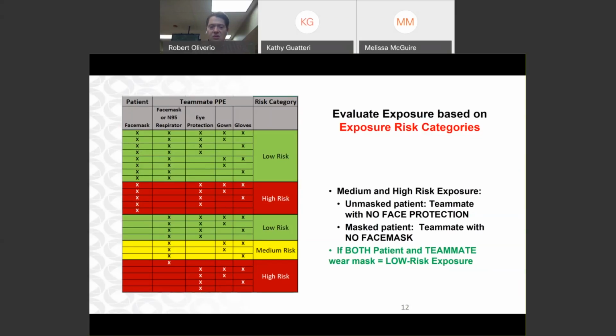And again, to reiterate, and I can't say this enough, if everybody does what they're supposed to, exposures are going to be low risk. So masked patients and masked teammates do not transmit COVID-19. If you're getting COVID-19 in the office, that means something's going on.